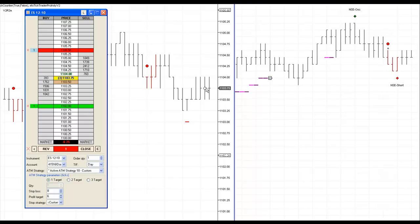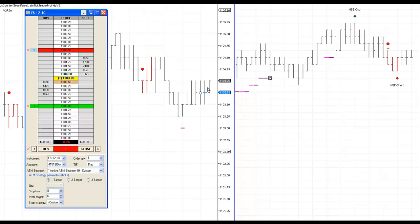Notice there's an EET long. Now this is a valid EET long. You'll only be risking about 3 ticks on that trade. Not bad risk versus reward, but this is in a sense disregarded. Why? Because we're already short a trade. We're short the NSE. Okay.